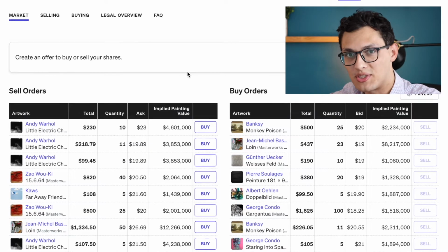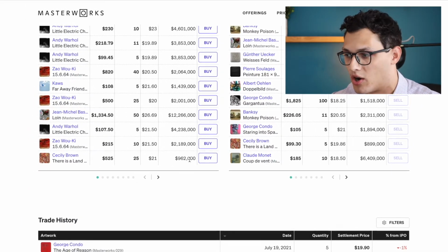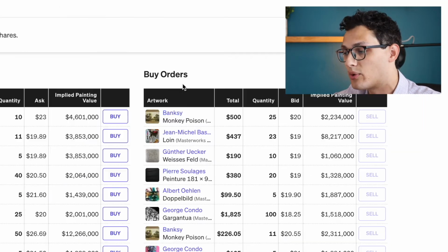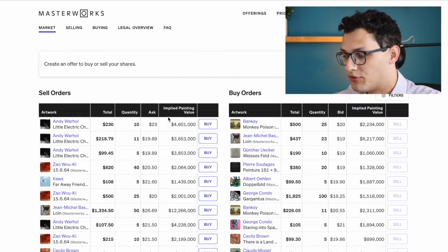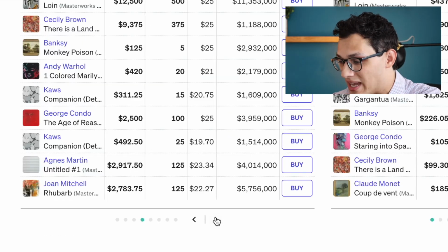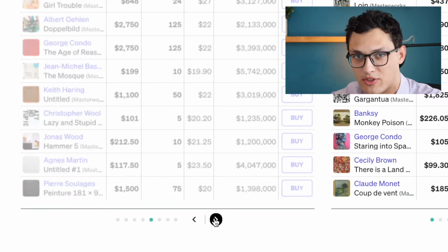Now, when I first looked at this tab, I was genuinely surprised by just how many options there are here. You can see on the left side any sell orders that are currently available, and the right side, any buy orders. And if you just scroll to the bottom here and start clicking through all these pages, there's a seemingly endless number of different options that I could pick from to buy or sell different shares in art.